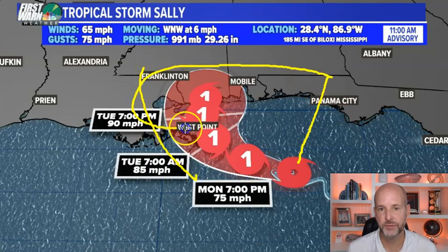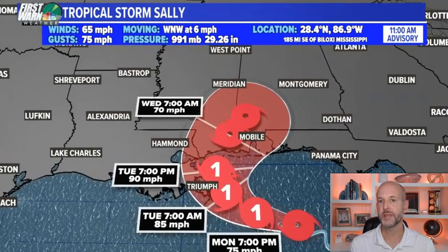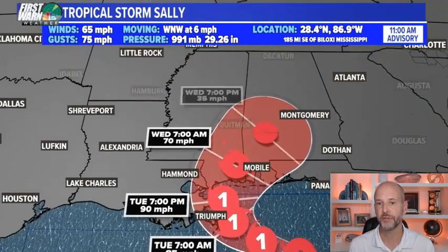Remember, this is where the center is forecast to be. It doesn't mean that's where the impacts will be. The impacts actually will extend way out here and to here. So the impacts will be all in this area, and especially that east side, as we know, is the stronger side of the storm. So then it moves inland and it weakens rapidly because it's going to be moving so slow. It'll be over land.